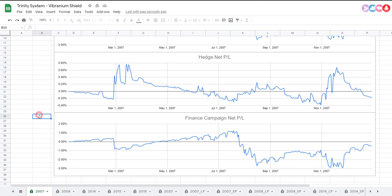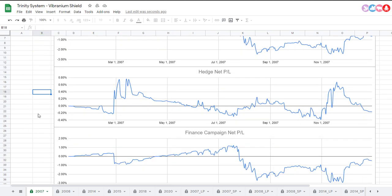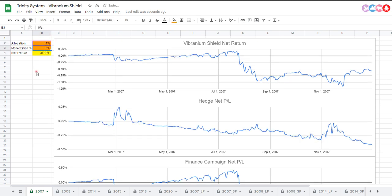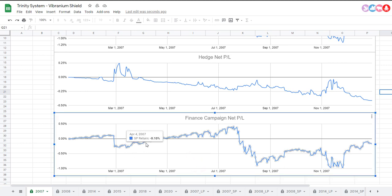This is actually one of the trickiest years. So if you look at this graph, one thing I want to point out is, let's set the monetization at 0% and the allocation at 1%. If you look at the Hedge P&L graph, you can see that it's a slight dip, right? It's slowly losing money. I mean, there's obviously a crash right around February, but it's slowly losing money in the first couple of months of the year. If you look at the finance campaign graph, it's slowly gaining money, right? From January through late February.